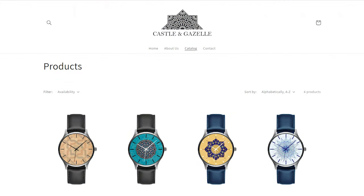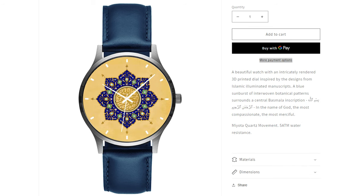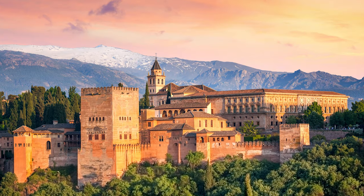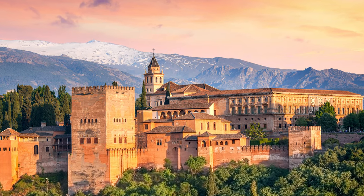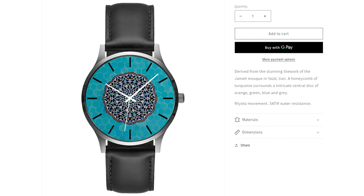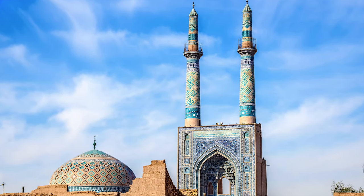And currently, Castle and Gazelle have four designs: the Zellij Blue, the Shamsah Gold, but also the Alhambra Red, whose beautiful 3D printed dial derived from the stonework of the Alhambra Palace in Granada in Andalusian Spain, but also the Azure Green, which sports a honeycomb of turquoise and surrounds a very intricate central disc of orange, green, blue and grey, all of which was inspired by the magnificent tile work of the Jameh Mosque in Yazd in Iran.